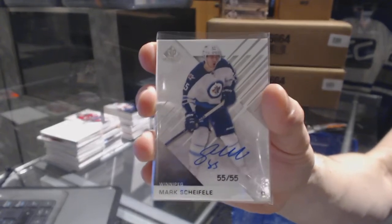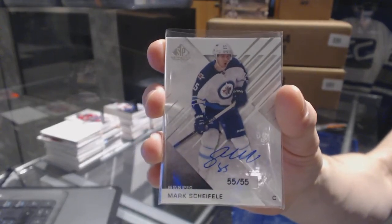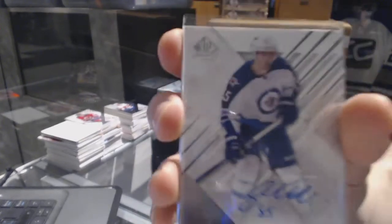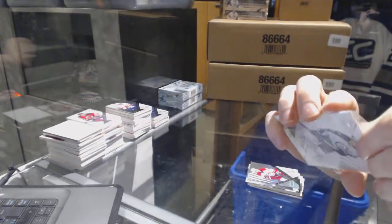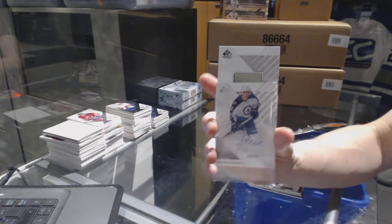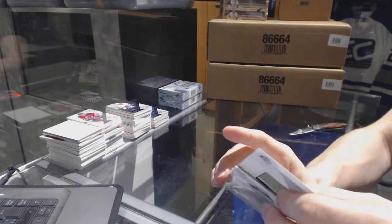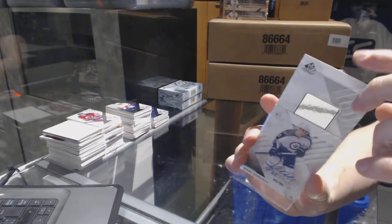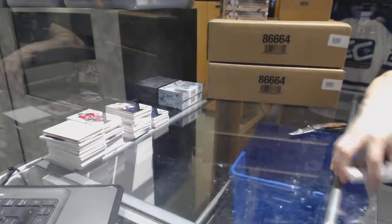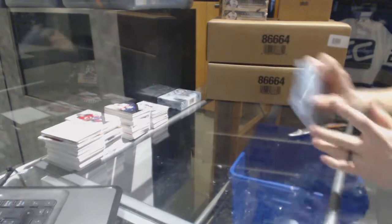So we didn't hit any of these yesterday, and tonight in two breaks, we've hit a rookie and a base. The COA's got to come separately with it because it's got the autograph on it. Base version of the card does not have the autograph, so hence no COA on the back. All right, box 9.